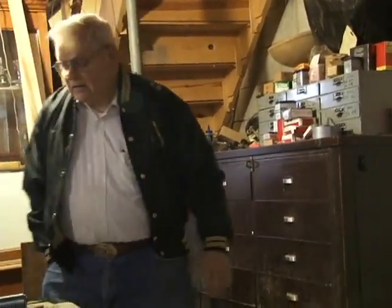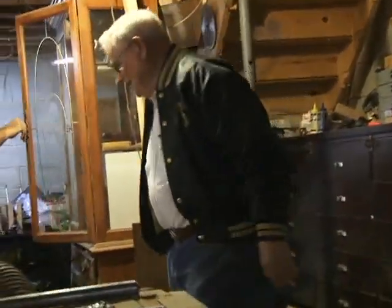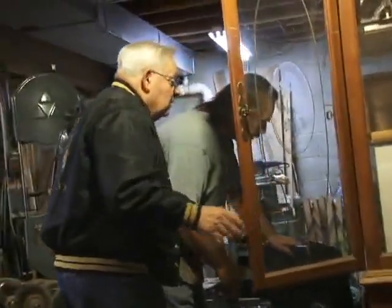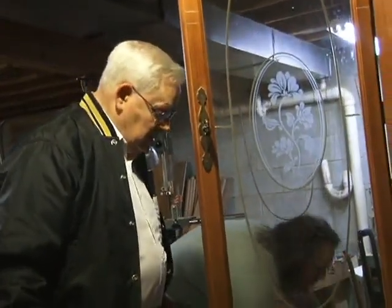So that's like me. I've seen better days, and I'm trying to be useful. Oh, you changed this around. Before there was all the saws in here. Well, yeah, I've moved some stuff around a little bit.